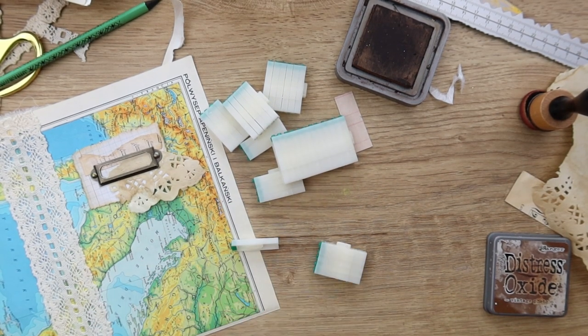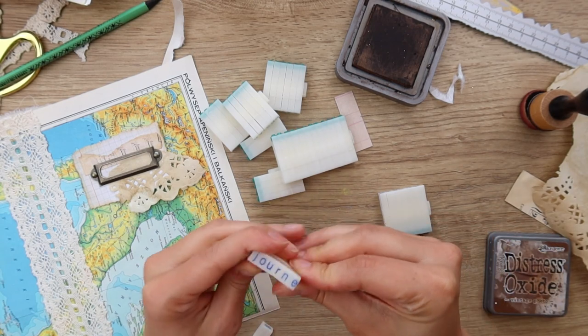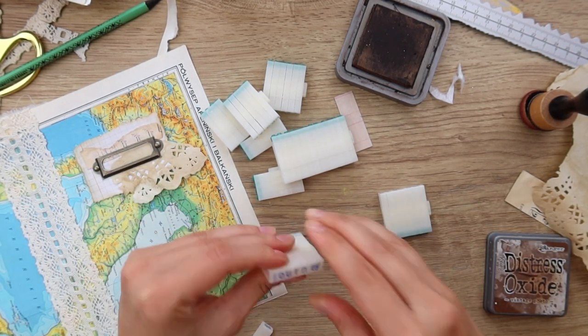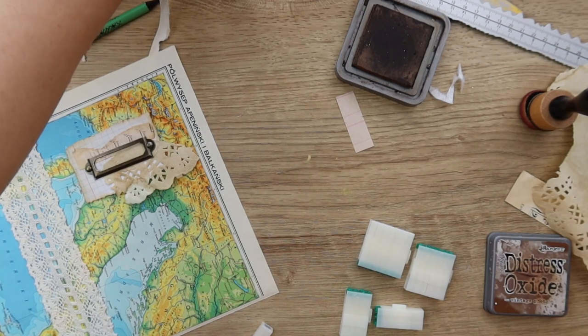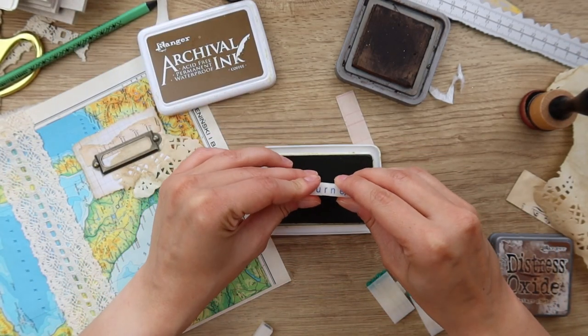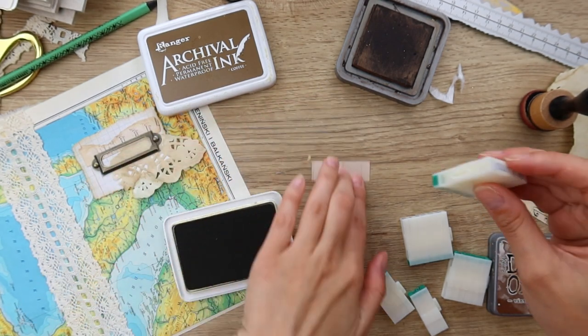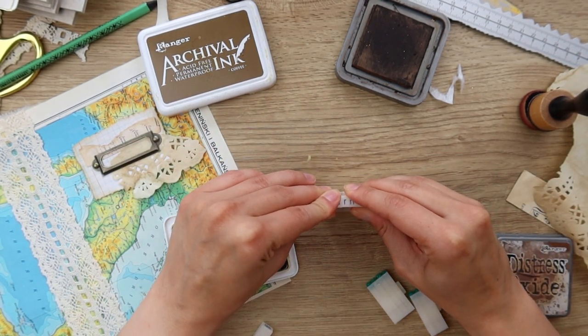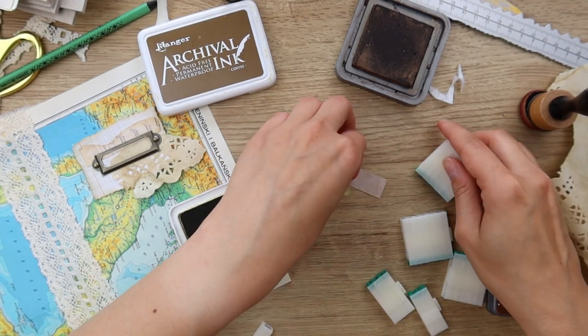Okay, so let me check. Okay, so we have journey. And what I'm going to use to stamp it is some archival ink in the color coffee. Here, hopefully. Journey. Pretty. Okay, I'm going to clean the stamp on the other side a bit.